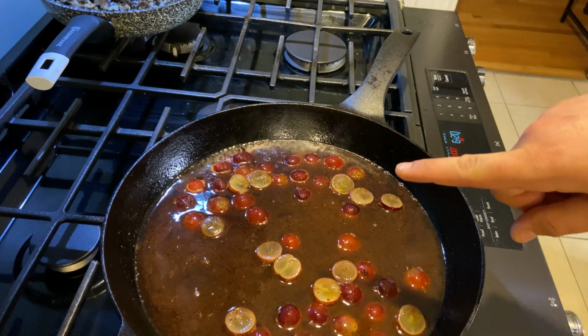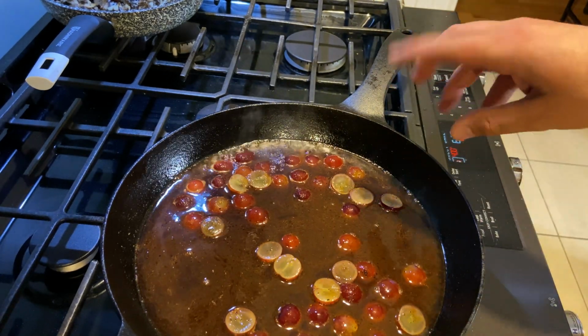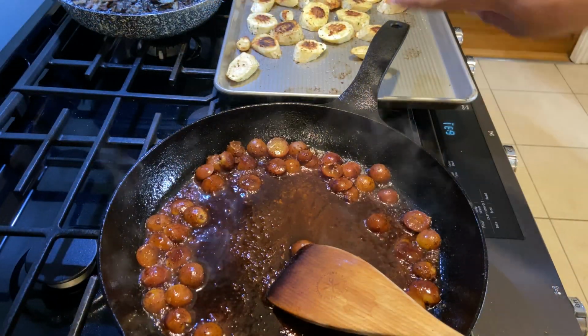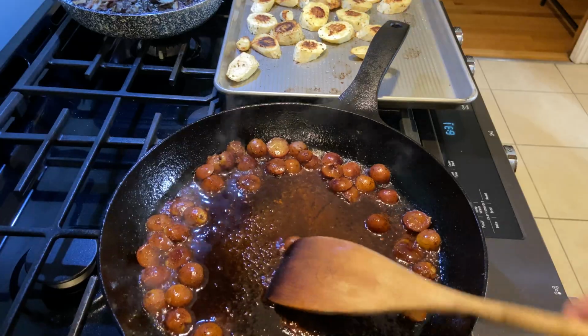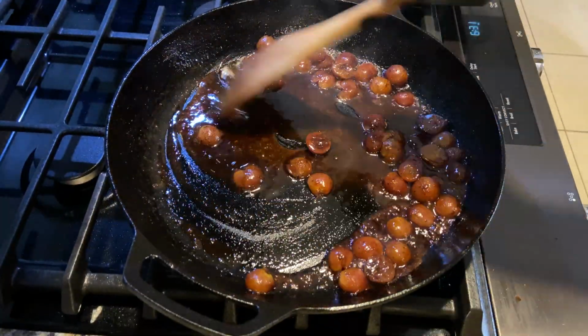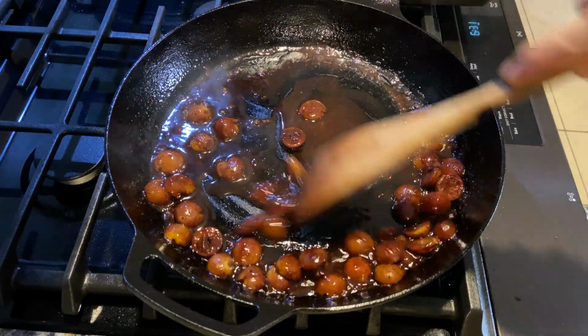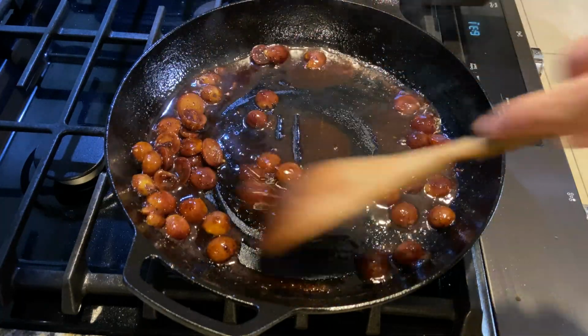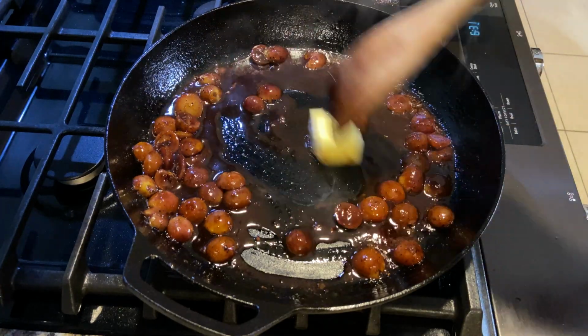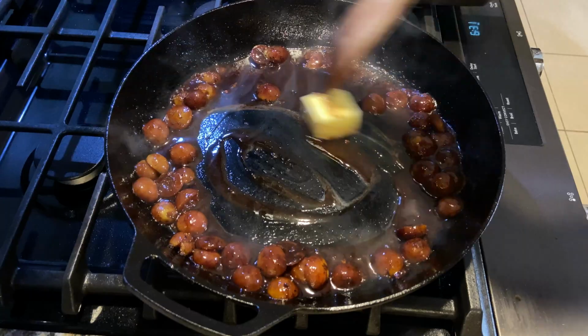We're gonna let this reduce by half and then add in some cold butter and then finish the sauce. As you can see, the parsnips have a really nice golden brown exterior. They're nice and seared from the oven. And then here our sauce, as you can see, is almost totally out of liquid. Not quite, but that's gonna be such a nice concentrated flavor. I'm now gonna add in 2 tablespoons of salted cold butter. And I turn the pan off.